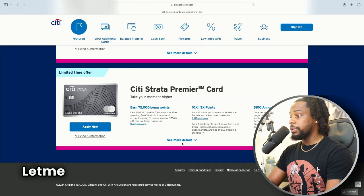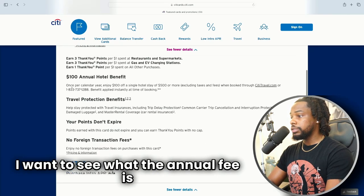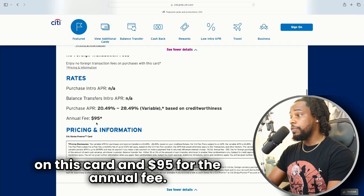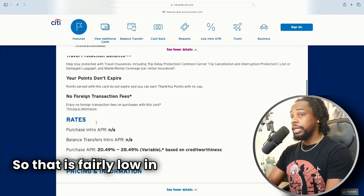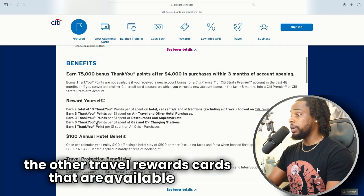And I believe, let me just check more details. I want to see what the annual fee is on this card. And $95 for the annual fee. So that is fairly low in comparison to some of the other travel rewards cards that are available.